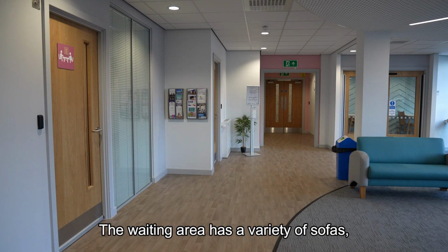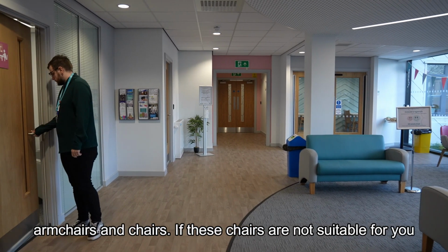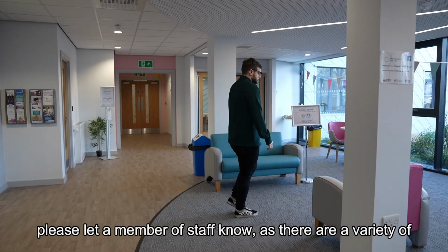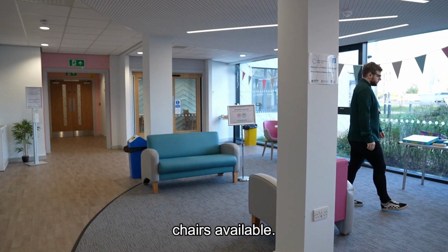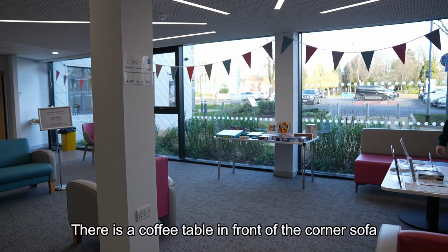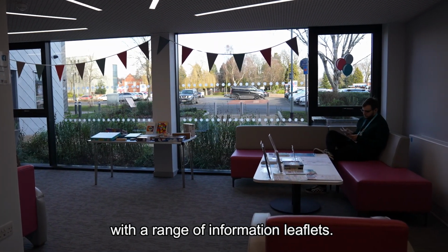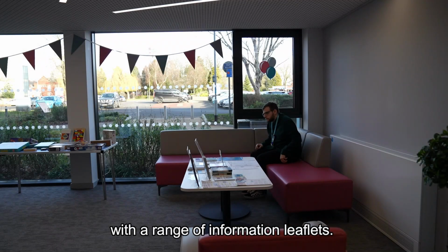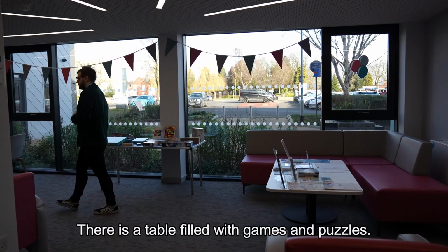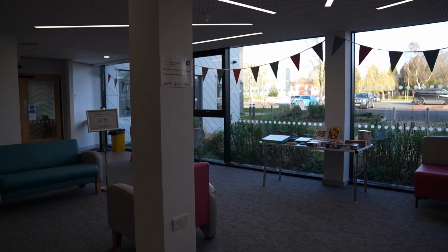The waiting area has a variety of sofas, armchairs and chairs. If these chairs are not suitable for you, please let a member of staff know, as there are a variety of chairs available. There is a coffee table in front of the corner sofa with a range of information leaflets. There is a table filled with games and puzzles. Tea and coffee is also available.